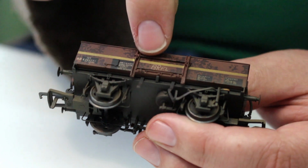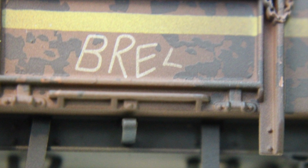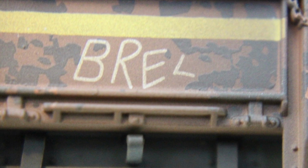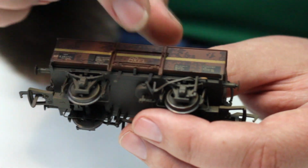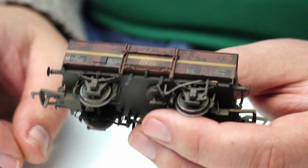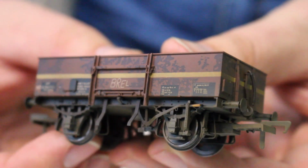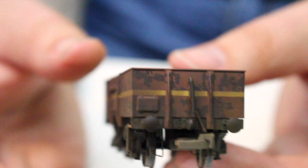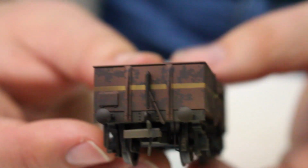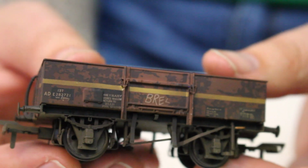We've also got the rendition of the chalked on BREL, the British Rail Engineering Limited, handwriting on the side. It would have been done on the real one as just chalk for whatever reason, and that is so accurately finished on there. We also have this mid-height sort of cream-coloured band, which, I think it's supposed to be white, but on this particular example with the weathering, it's come across as more of a creamy yellow.